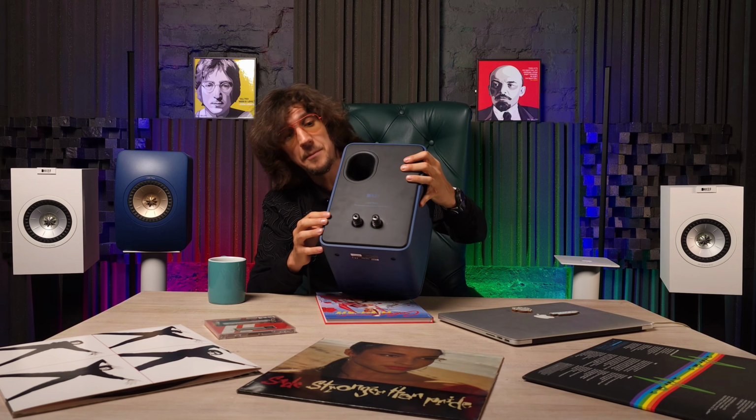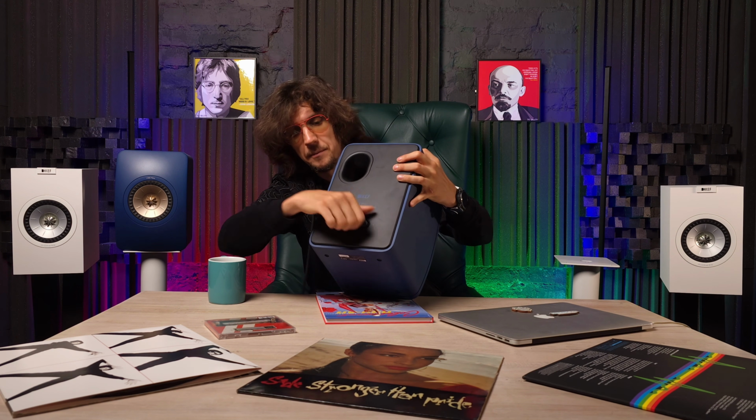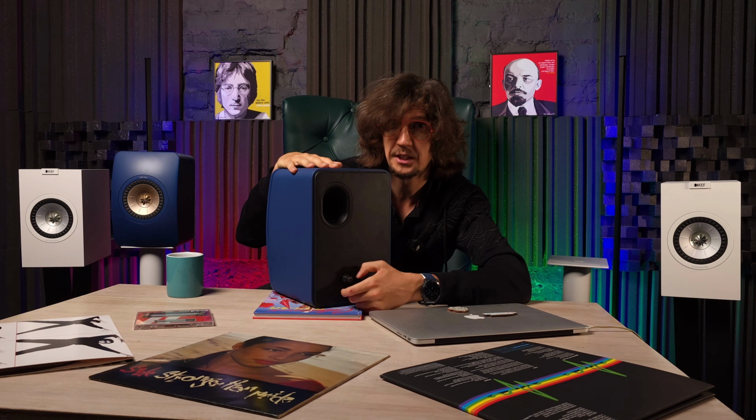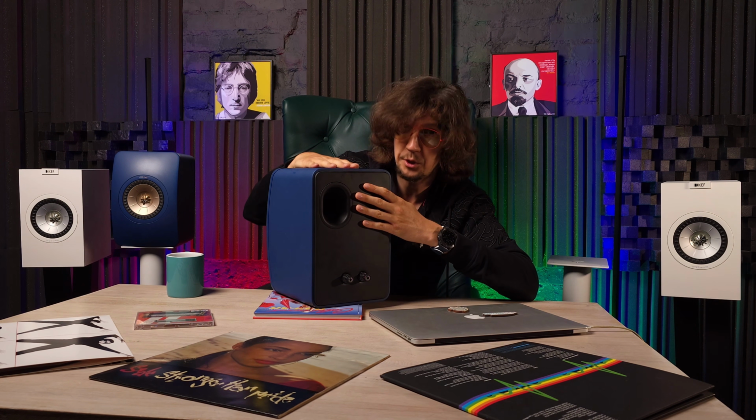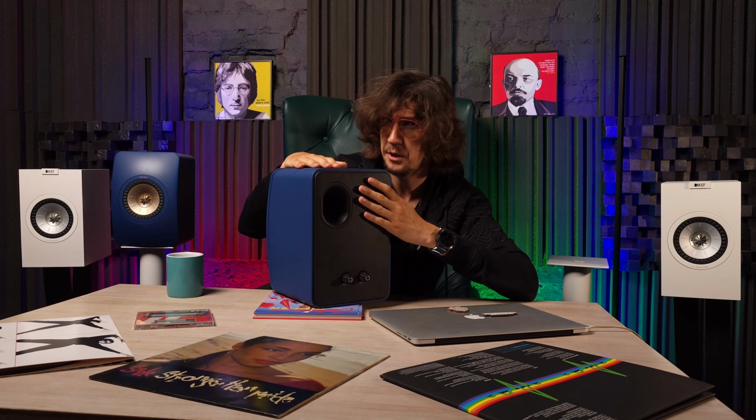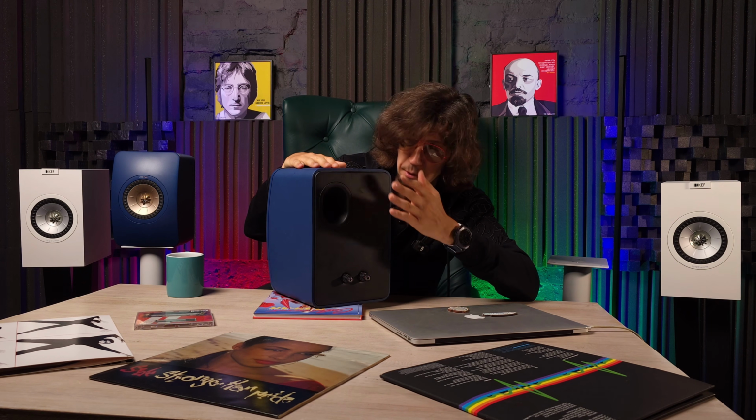From the outside, it's almost impossible to distinguish the first generation, unless you go around the back and see the new terminals for connecting the speakers. Here they are. The size is the same, but the weight is different. A pound in favor of the modern ones? How much is that in kilograms? Please write in the comments. I would be grateful.